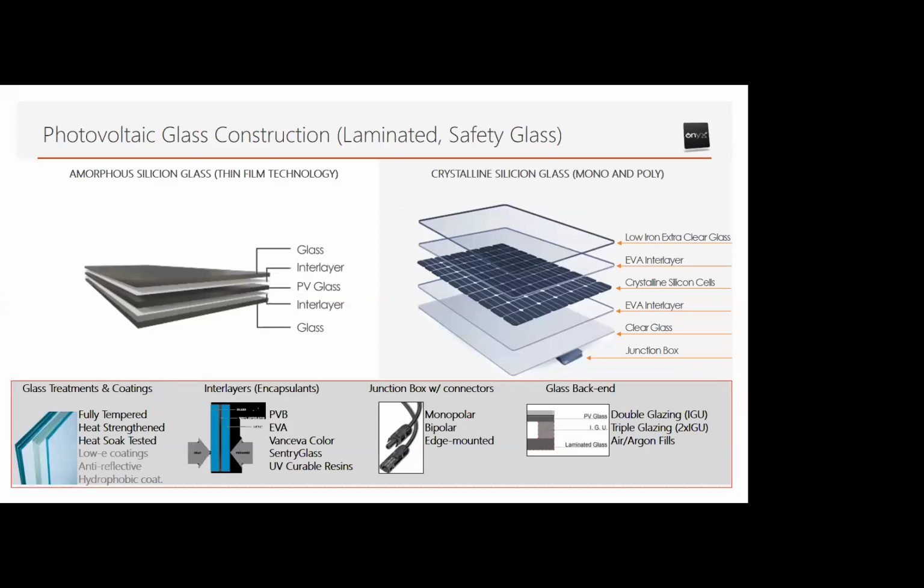As you can see here, both technologies, both glasses, are always going to be composed of a minimum of 2 glass layers. Could be 3, and we can also add the rear double glazing, triple glazing, or other things, but minimum we will have 2 glass layers. So let me start with amorphous silicon glass.